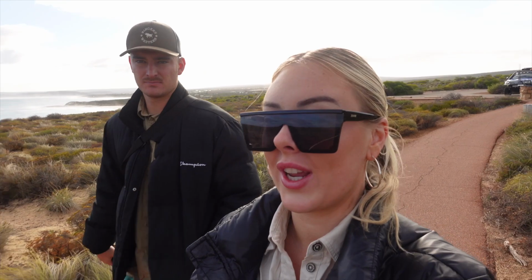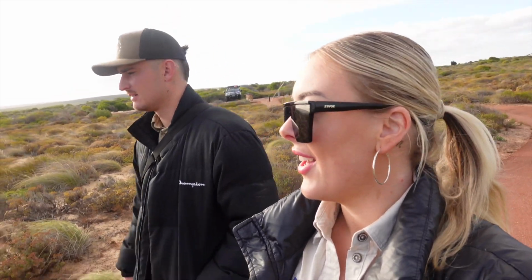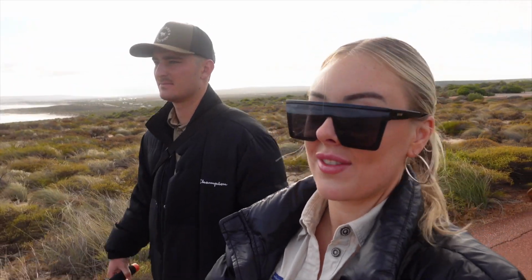So we just arrived at Red Bluff. We are going to check out the coastline in Kalbarri this morning because I think we want to do the national parks in the evening, maybe catch a sunset at Nature's Window. And it's nice and calm this morning. Usually there's not much wind in the morning, so we thought we'd do the coastline now before potential wind comes in. It just looks so nice out here. The ocean is so flat, so we're going to head to the lookout and we'll give you a better look.